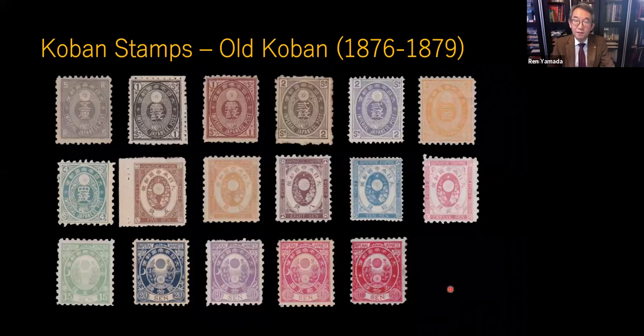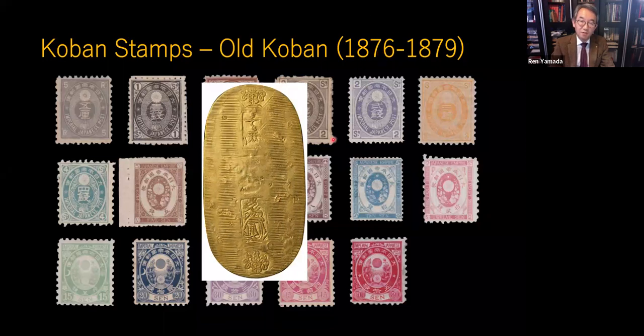Next, I'd like to talk about Koban stamps issued in 1876. 1876 is an epoch-making year for Japanese stamps because the Koban stamps were the first stamps printed by modern printing plate in Japan. The printing plates were made by a modern reproducing method, namely typography or letterpress relief method. Koban is a Japanese old gold coin, and the shape of Koban is oval, just like the design of these stamps. So we call these stamps Koban stamps.